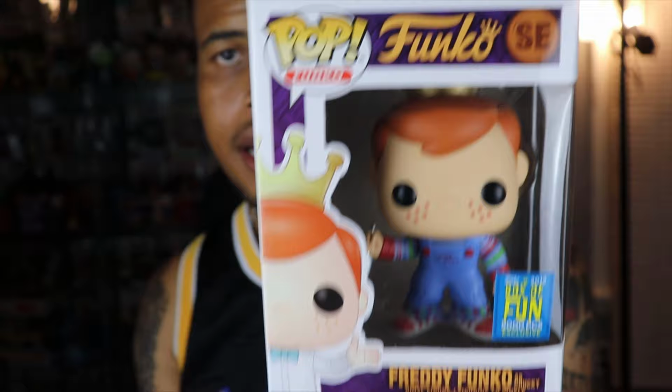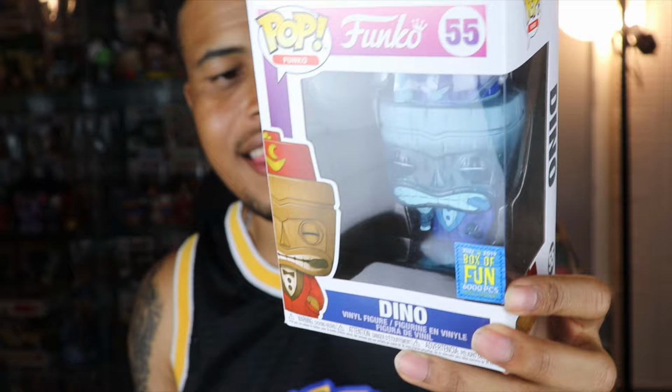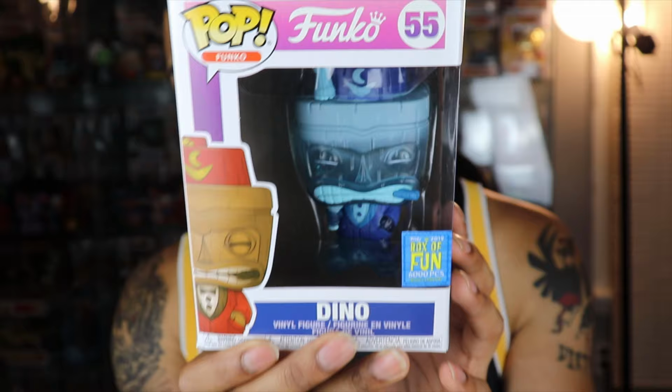So there you go. And last but not least, hopefully this is that Surfer Batman. I think that was the most expensive one. But let's see. So, feeling the box, this is another Tiki, because I think they have the raised letters on that. Yup. So, this is Dino from Spastic Plastic Fundays. It's another translucent blue Tiki man with a cigar in his mouth.